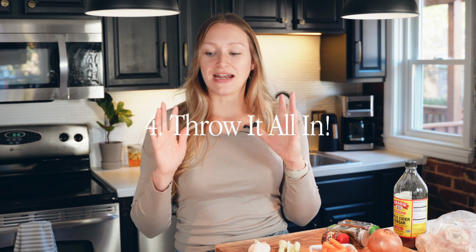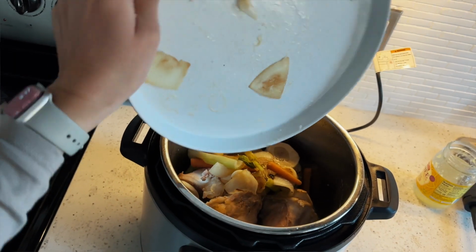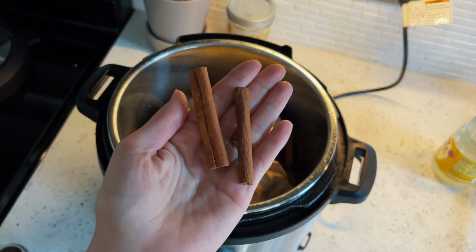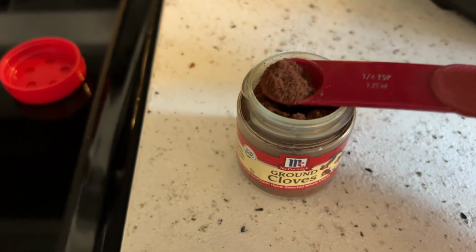Step 4. You're gonna add all your ingredients to your Instant Pot. You're gonna pressure cook that on high for 3 hours and then allow the natural release. So what's crazy is 3 hours is actually a very short amount of time. Bone broth, it takes time.